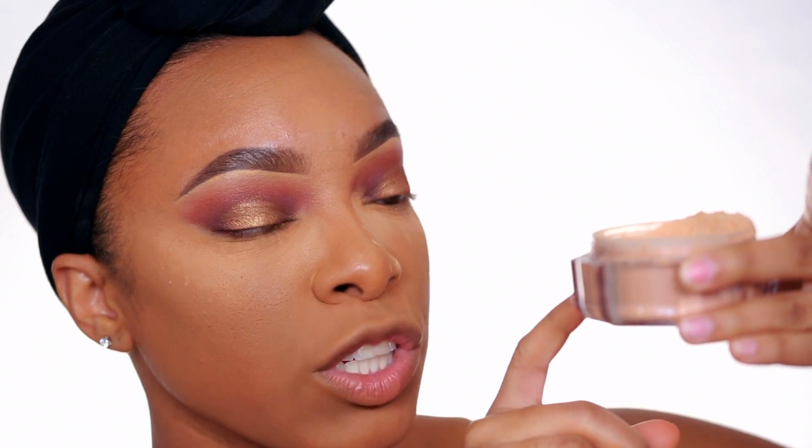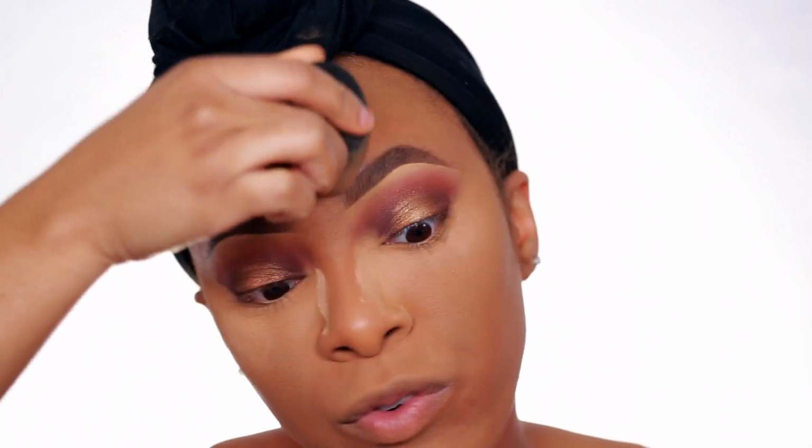Okay, so in my opinion, if I were to be using this on a day-to-day basis, I would absolutely transfer this powder into a smaller, travel-friendly, more user-friendly container. But just looking at this jar, you get a lot of product. This jar, looking at it right now, is literally full all the way to the top. So this whole thing is full with powder, which is a really good thing because you get a lot for your money, which I do like. This little jar here would probably last me over a year.